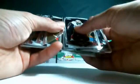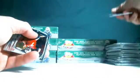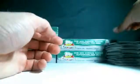Hopefully this ain't all base here. We got an OBJ. Fantasy Focus, Jimmy Graham for the Saints. And that is it for box one, my friend. One down, five to go.